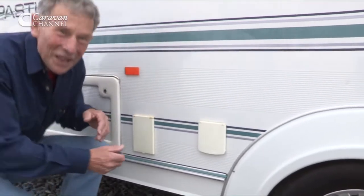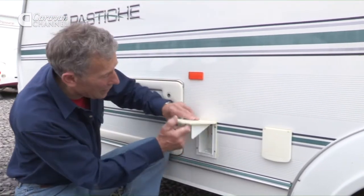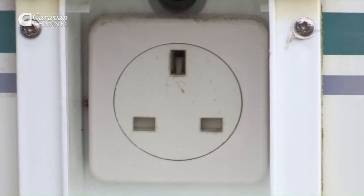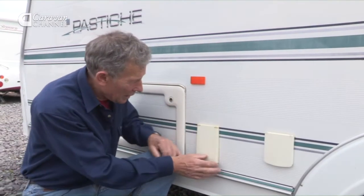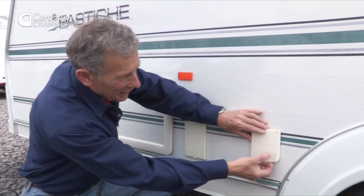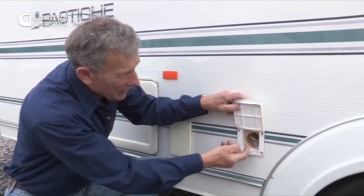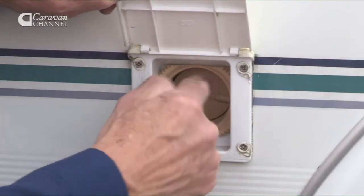So what's hidden under this second mystery flap? Wait for it, here it is. It's a 13-amp socket, so you could even run a TV if you insisted, or charge your phone. Now, what on earth is left for the third one? Oh my word, it's central heating in an awning. That's where the warm air comes out. A bit wasteful maybe, isn't it?